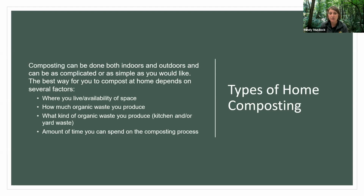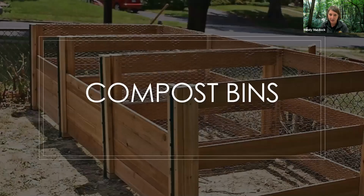All of that is very particular and specific to each of us. We're all a little bit different. I have some room, but I don't have a lot of time in my own personal life to go out there and rotate a compost bin. So that's probably why I don't have a compost bin, but I've used worm composting because to me, that's a little bit easier personally. But we'll get into some of the types here.